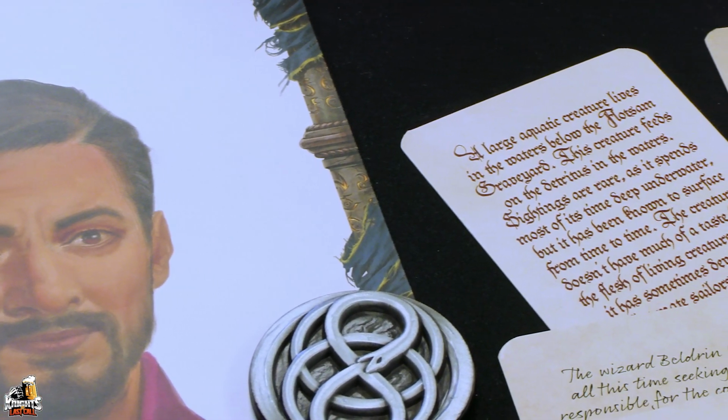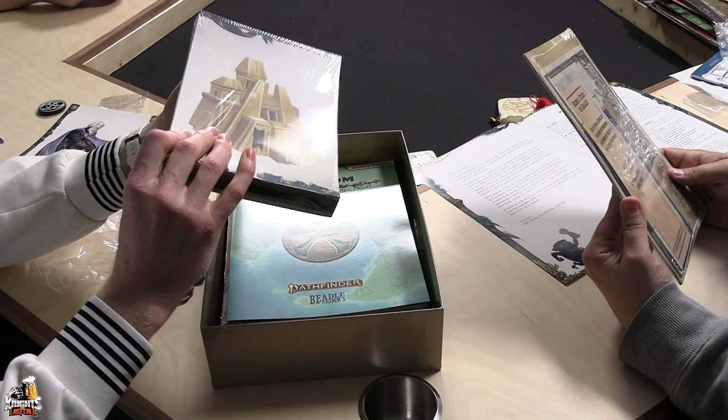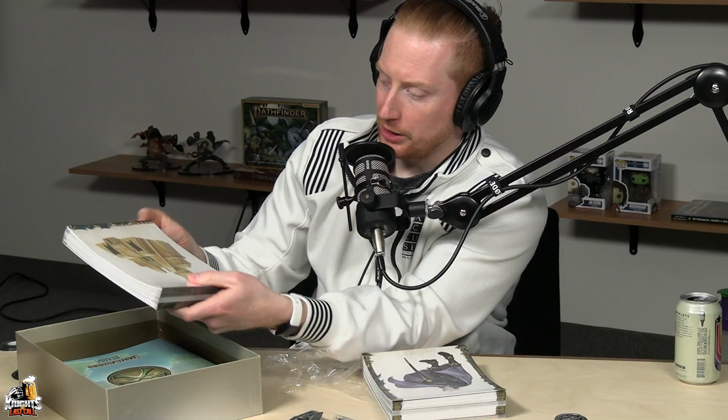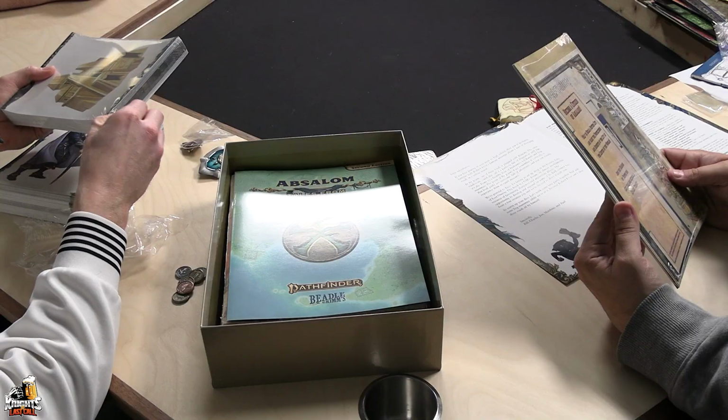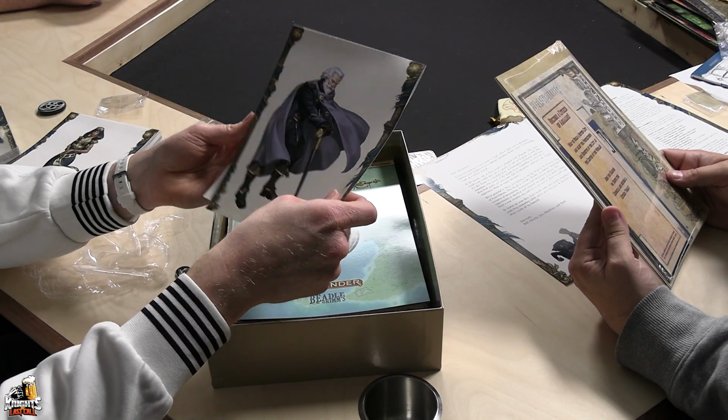Like, this is a location card. It has the traits and the description and the map. Yeah, so these are what they always called out during the book, like number 1 in this city, number 2 in this city, etc. I believe these are all each individual NPC. It's a tent. So you can put it over your GM screen. Yeah. Look at that. Oh my gosh, you can put it over your GM screen.